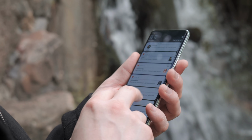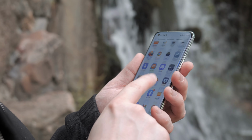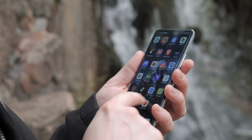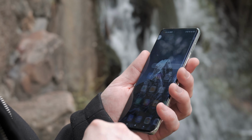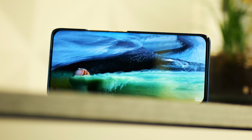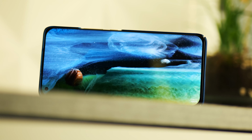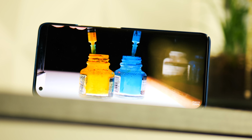Now, because this phone is a little bit older, let's quickly run over the main specifications. It comes with a Snapdragon 888 inside, either 12GB of RAM or 8, where mine has 12GB of it. The display is a curved AMOLED display with 120Hz and a peak brightness of 1700 nits, and of course HDR10 Plus support, with a max resolution of 1440p.